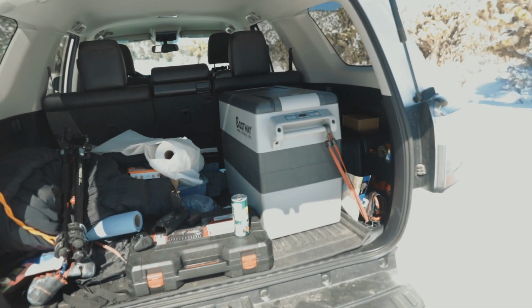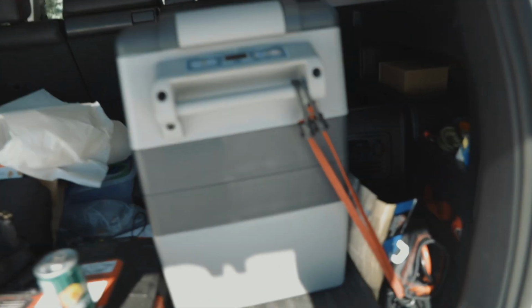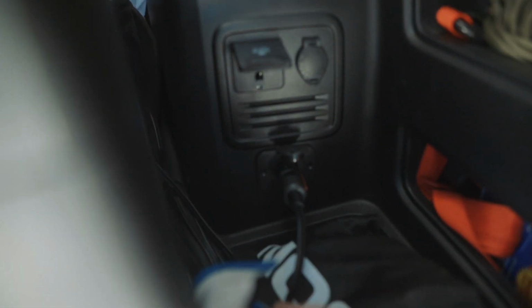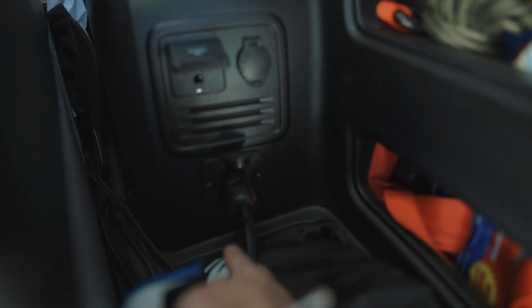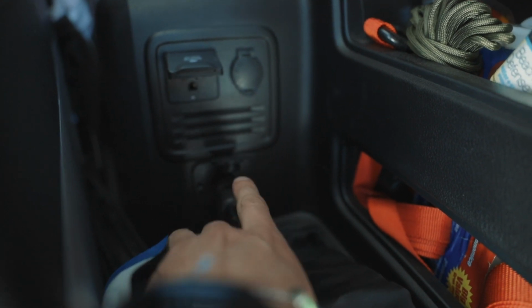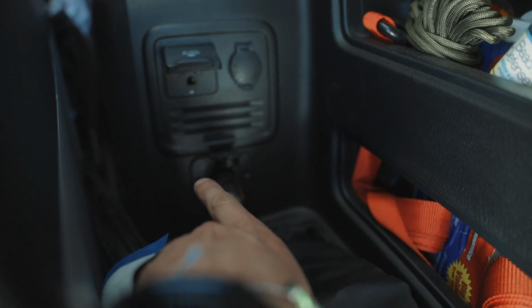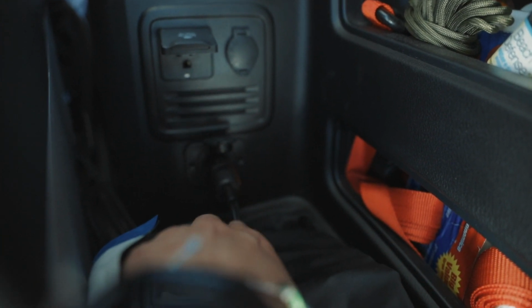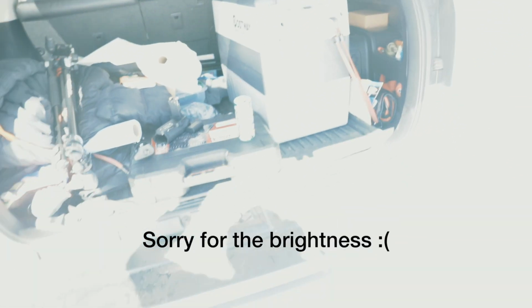I absolutely love it. I ran a wire all the way back. I don't know if you can see it, but I installed a new plug down here to put the fridge in, so it's always on. These don't always stay on unless you have the car on, but this plug that I made that runs all the way to the battery, it is always on. So I can keep the fridge running while the car's off. So let's go to the engine and look what's in there.